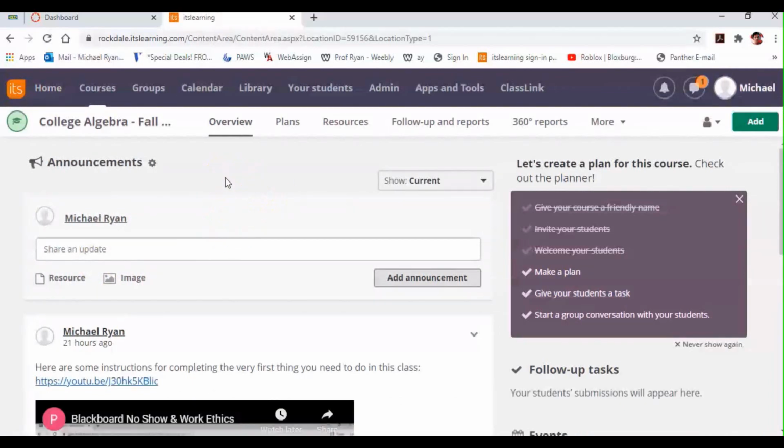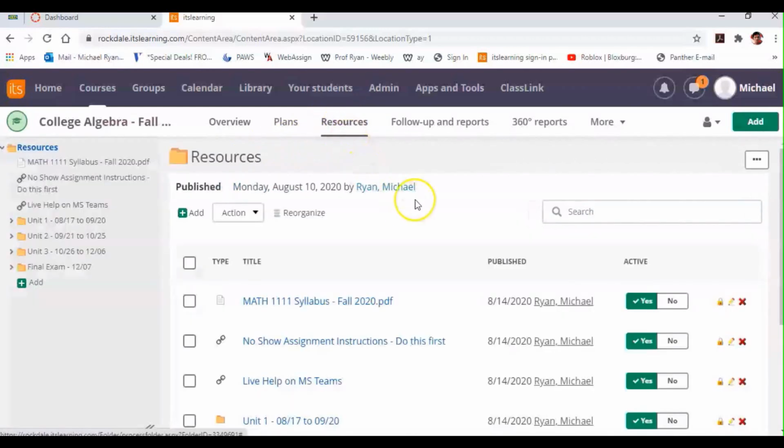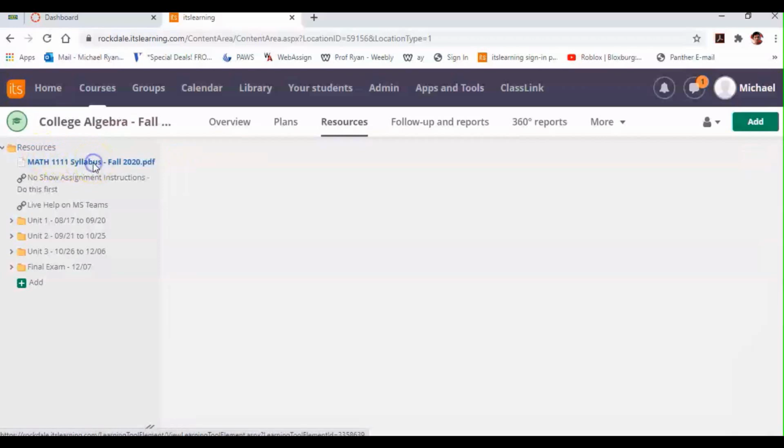All right, from here you'll see some announcements in the announcement page. So regularly, what you should be doing is logging in and then going to resources right here. When you click on resources, you'll see over on the left side the navigation menu for the class. The first thing that I want to call to your attention is the syllabus right here. And so you can click on the syllabus.